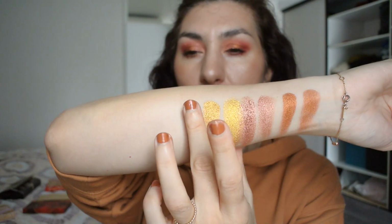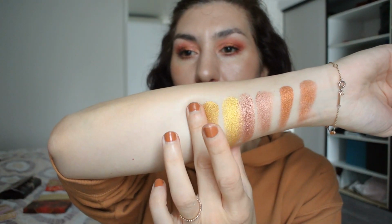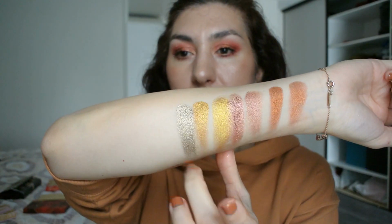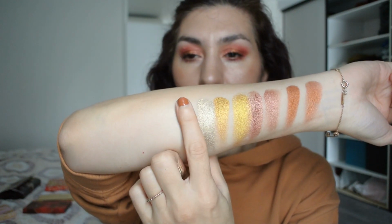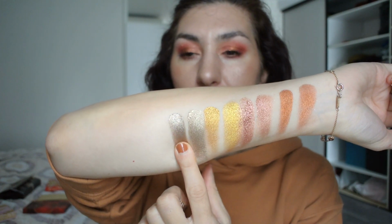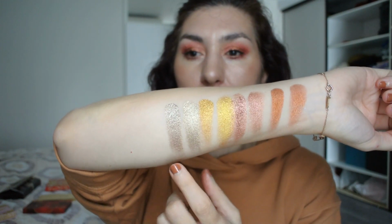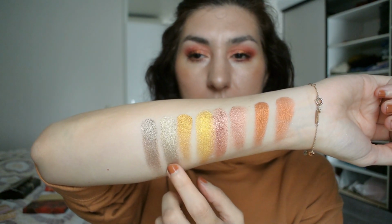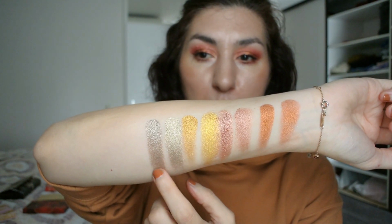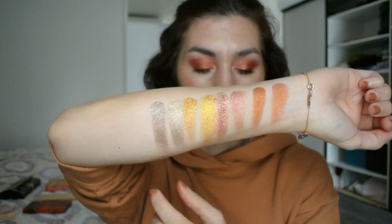So let's swatch Metallurgy from Metamorphosis first. This is a very unique shade. I really love this shade. And here we have the shade Palladium from the new palette. They are actually quite similar, but I think this has more golden tones and this has deeper, almost more taupe tones to it. I'm going to move on to another eyeshadow palette.